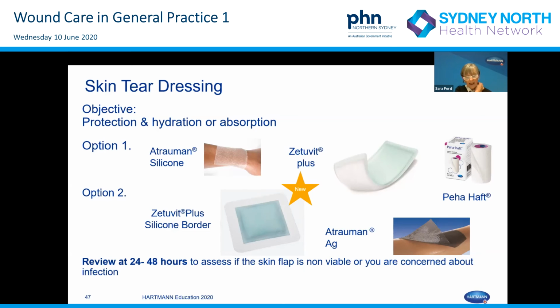Some clinicians cover with a light tubular bandage such as CoverFlex Fast over the Pierhaft. This will prevent the patients or elderly residents who might have cognitive issues from fiddling with the dressings and loosening the bandage.